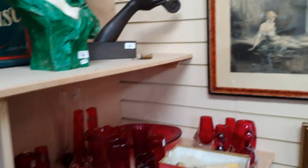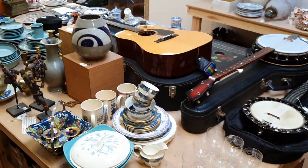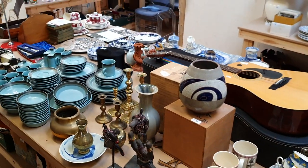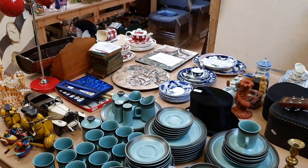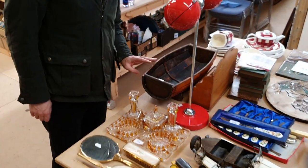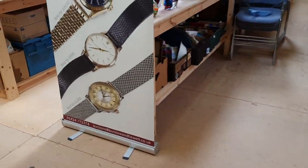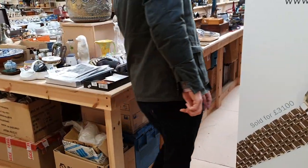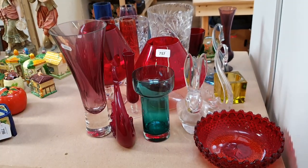And we have musical instruments over here, banjos, guitars. Okay, we'll keep going down here. Nearly there. Large lots of coloured glass, so that's all one lot there.